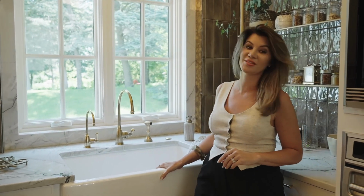The walls are all clad in tile. We have a big, beautiful sink. The double ovens, our microwave is tucked back here. It's just such a workhorse of a space, but it's still really beautiful, very attractive with the natural light, and it just flows so effortlessly off the kitchen.